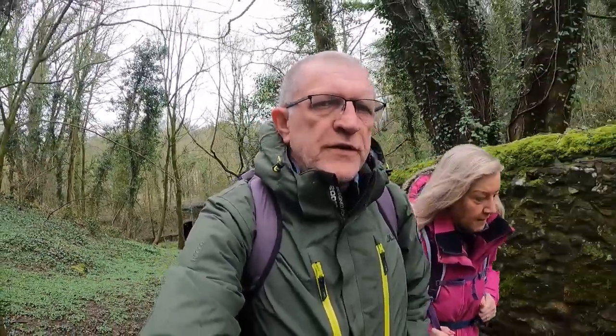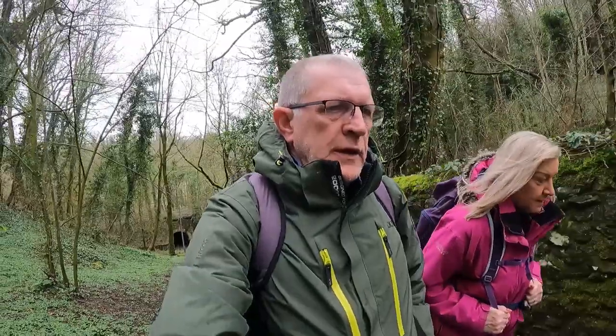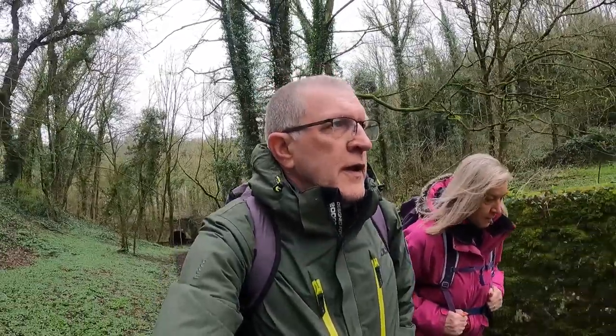Today's not a major countryside walk, to be honest. Started off down at Matlock and we're up to High Tor as first port.